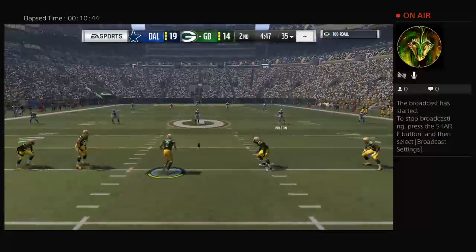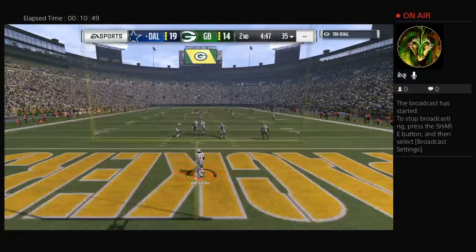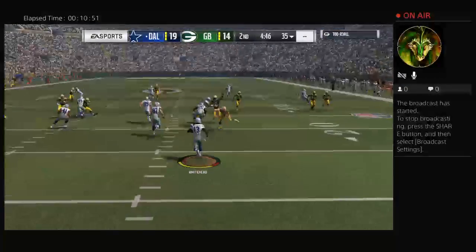After the touchdown, here's Crosby to kick it away. That'll be taken in the end zone.